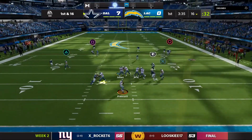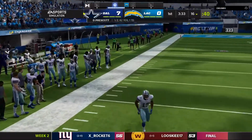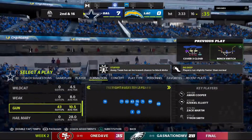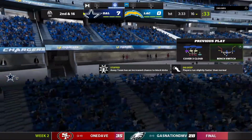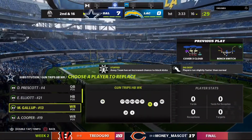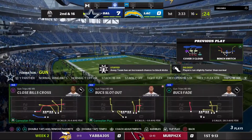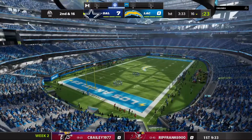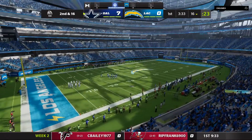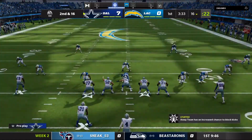Prescott to throw it. Looking deep in the direction of Cooper. And too much juice. It'll be out of bounds, incomplete. So many times we see teams go on the road and want to lean on their running game, but this crew just announced they're going to try and air it out and make hay downfield. Second and 16.